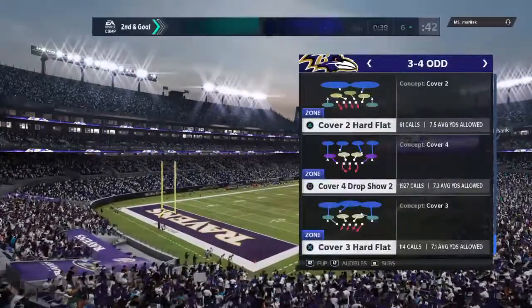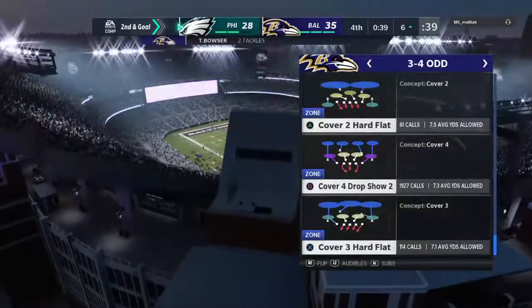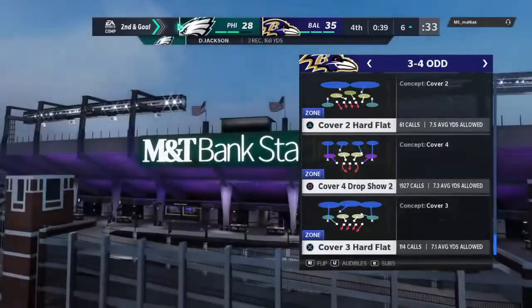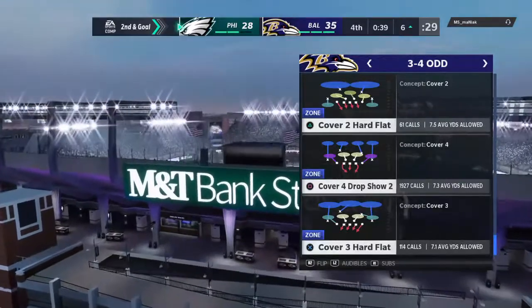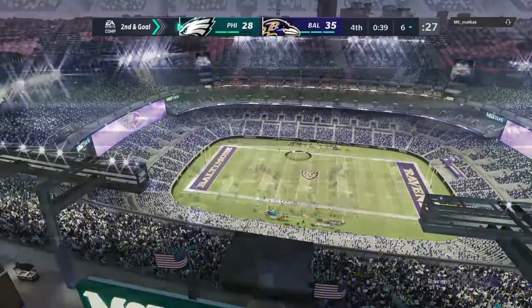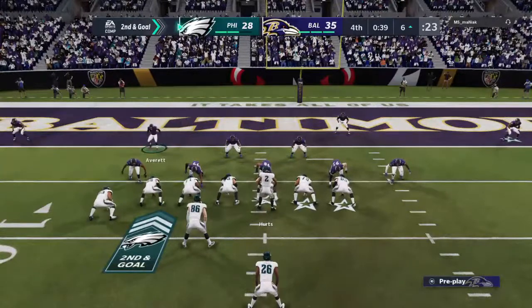The Eagles going to take the first of their timeouts as they stop it here with just under 40 seconds to go in the game. Second and goal. The 6-yard line, the line of scrimmage on second and goal.